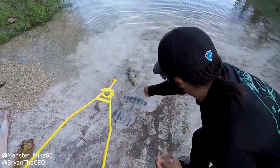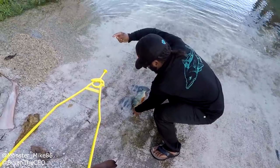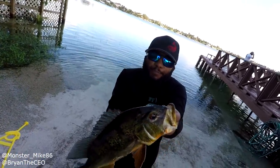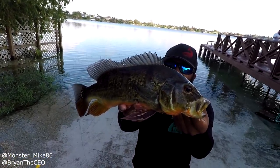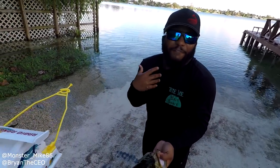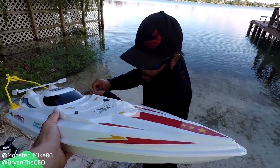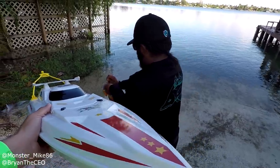And we got him, guys. The RC boat is catching a bunch of fish. Why have a regular size boat when you can just buy an RC boat and catch fish? Man, and this boat is big enough for me to get in it and on it. Stay tuned to that after the end of the video. I'm gonna go on this boat myself.